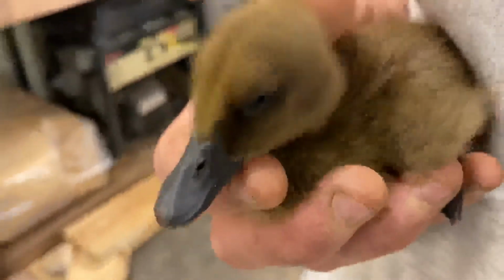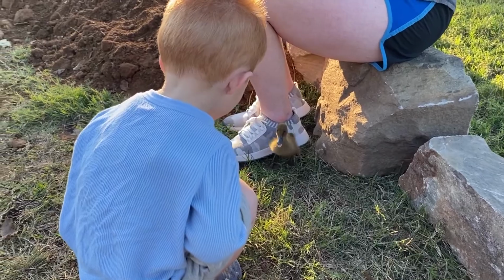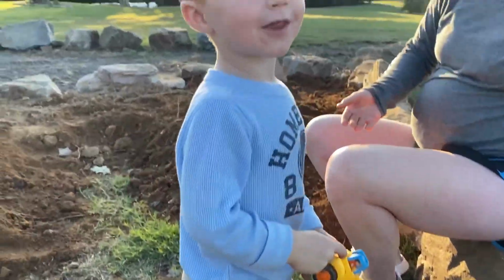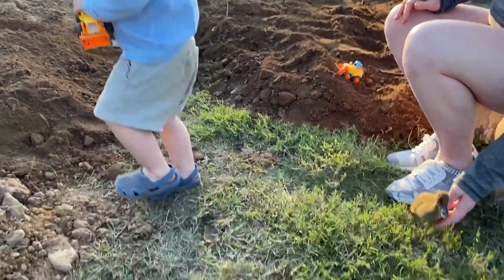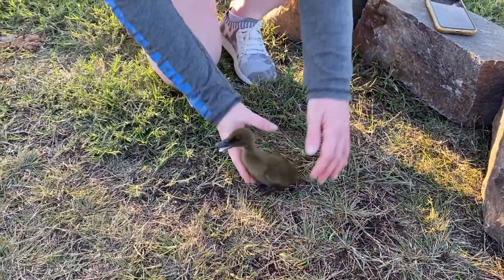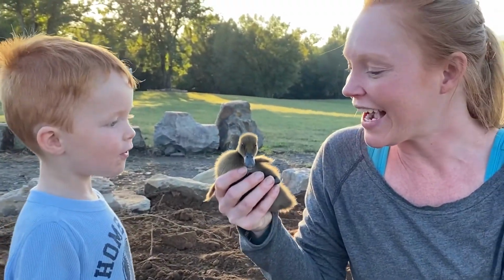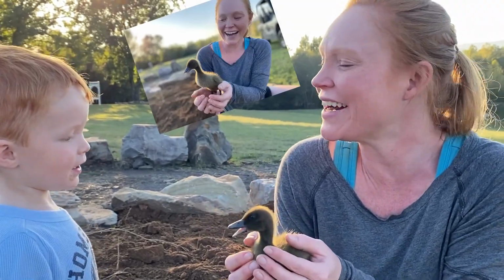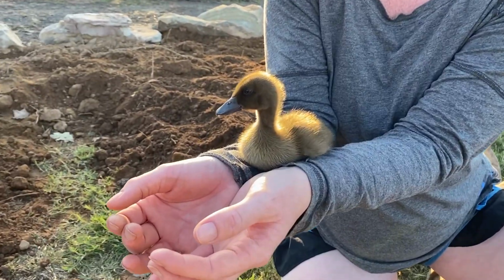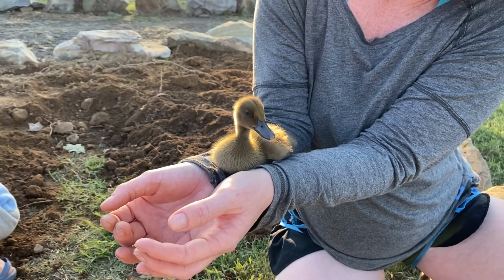Oh, come here, baby. Hey. Oh, it's so cute. So cute, ducky. You gonna try to hold it? Mommy, hold it. Don't squeeze him. I'm not squeezing him. Look how cute. That's a happy looking duck. Oh my goodness. Look how cute.